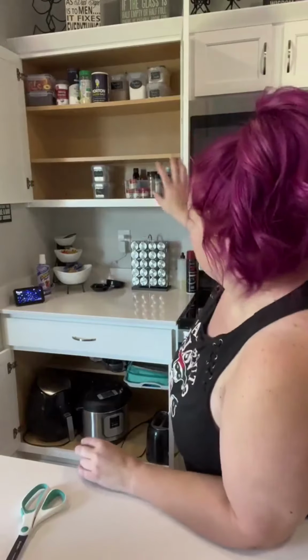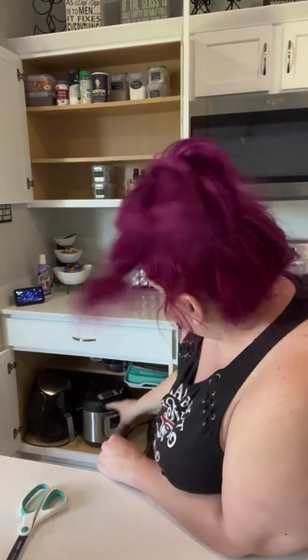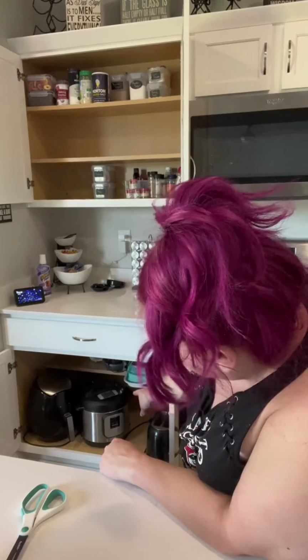Now, the one-off stuff is just not worth it. It's not worth taking up space for something where you have one recipe that uses this one weird spice. It's just not worth it. I have cleared out the space. I still have some left. I actually have some good space left behind the Instapot and the air fryer too that I will be utilizing as well.